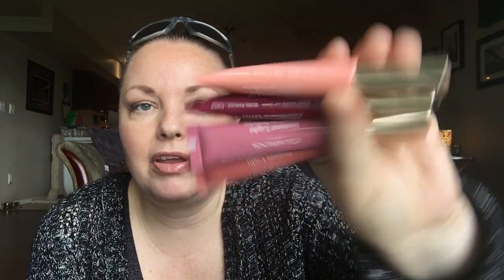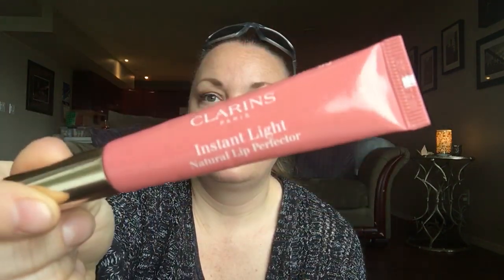These are the Instant Light Natural Lip Perfectors. There are 4 shades that I have here, and they're just by number. This one is number 2. This one is number 8. Number 7. And this is the very first one I ever bought, probably my favorite, number 5. And these are just so beautiful, so wonderful.